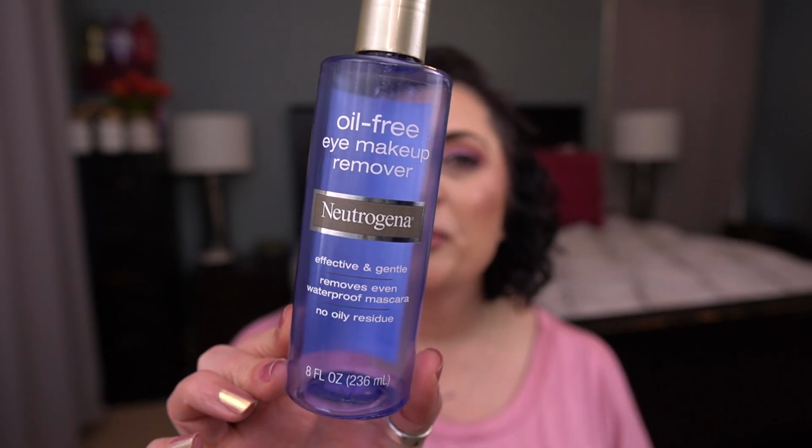I have an eye makeup remover from Neutrogena, the oil-free eye makeup remover. This is fine, but I've come to find that I just prefer Lancome's Bifacil. Not to say that I won't ever purchase this again, but the Bifacil is my favorite.